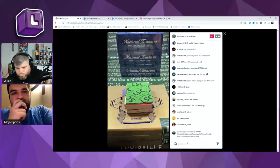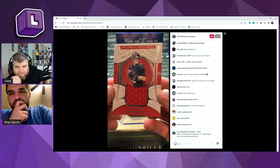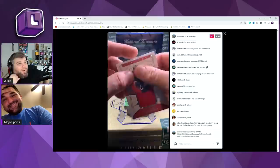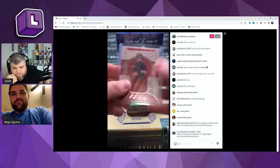Treasured rookies. Close out all these tabs. Matt Ryan. Oh, I think that's to me. For the PC? No, I'm just kidding. I'm hoping for those 101s and everything else. PC!